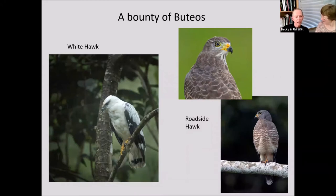How about the red-tailed hawk? Red-tails. And that's the common buteo here. But these are some of the buteos. The roadside hawk is the very common one down in the tropics. You'll see them like we see red-tailed hawks up here. You'll see them on the roadsides, but if the road is basically a river like the one we were down near Nicaragua, you'll see them hanging out on the sides of the rivers as well. The white hawk is not as common as the roadside hawk.